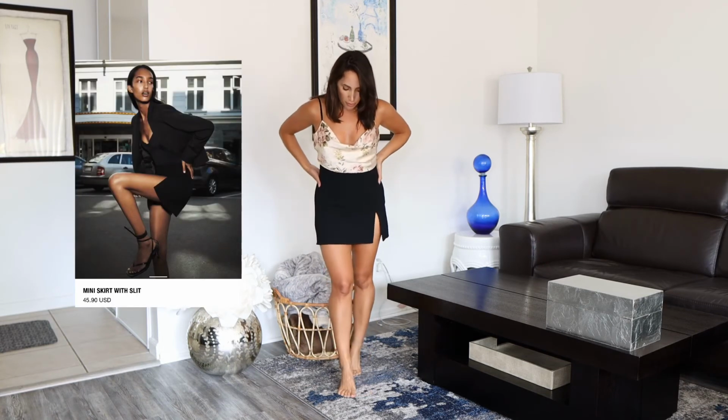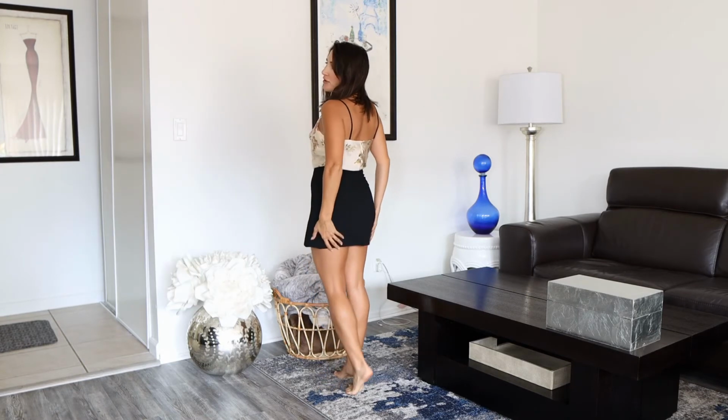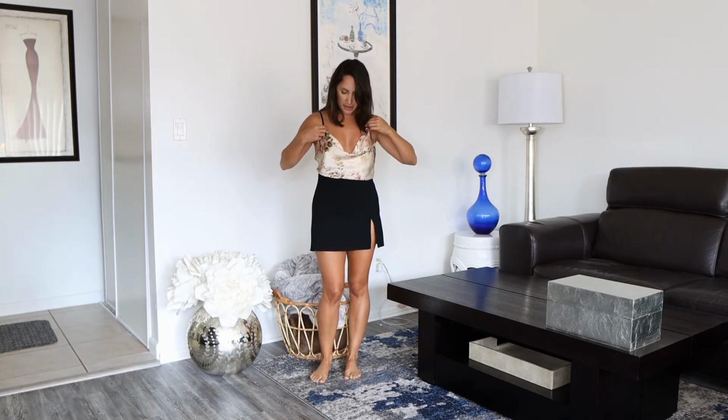It has the little slit. I feel like you could dress this skirt down or dress it up with some heels or wedges. It's a perfect length for me and not too tight. And yeah, I love this style top. I feel like it's super flirty, with a cute necklace, some heels, some boots. This would be perfect with a blazer jacket for fall as well.